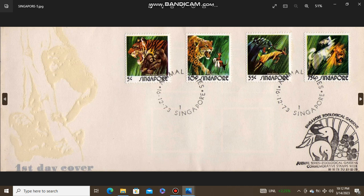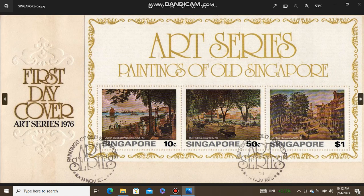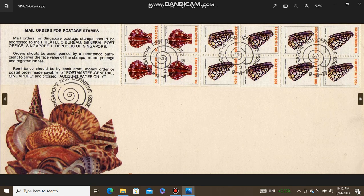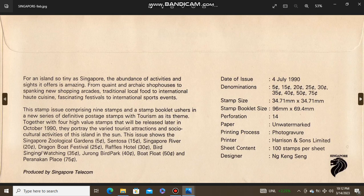Next cover is Singapore Zoological Garden, UNICEF, Women's Year, Art Series. It is a souvenir sheet. This is a definitive issue. Seashells. Children's Art. It is a souvenir sheet. Definitive postage stamps. This is the back of the cover.